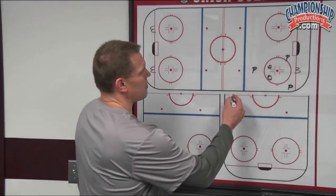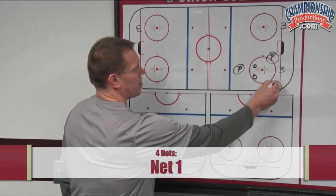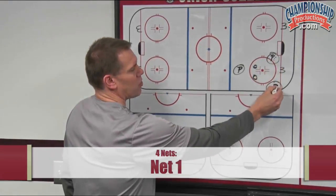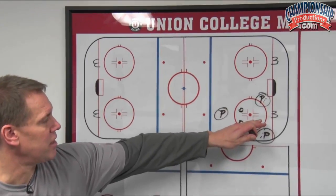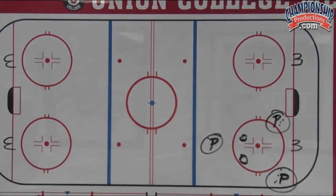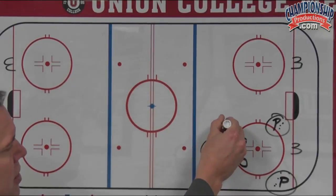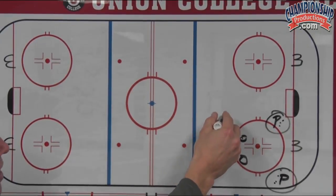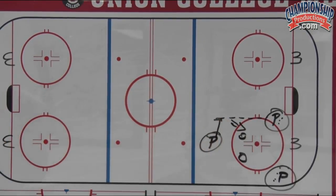So on my station, there will be a player here, a player here, and a player here. These players will have the orange pucks that I just showed you. My session here is basically with the heavy pucks, where the rest of them will have just regular black pucks. This player will sprint to this side of the tire, stop on his outside leg, receive a pass, and shoot the puck.